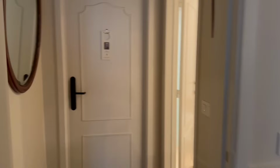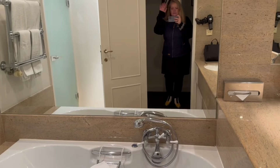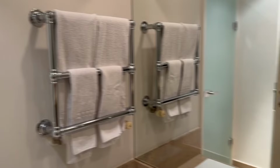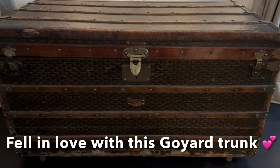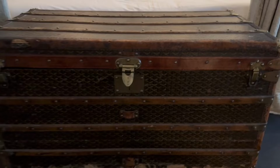Nice bathtub. Hello guys, that's me. And in here there's a shower. Isn't that lovely guys? I love it. And look, nice products. Nice products here. And have you seen this beauty guys? It's an original antique Goyard trunk. Look at this. Look at that.